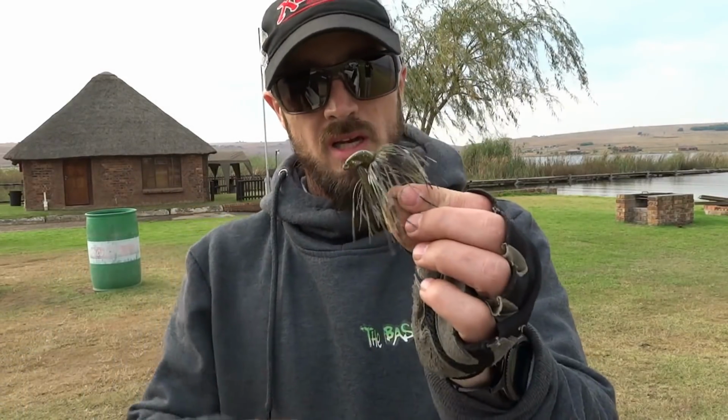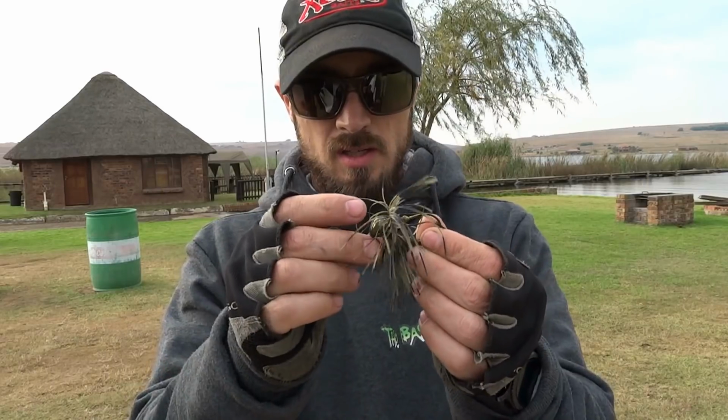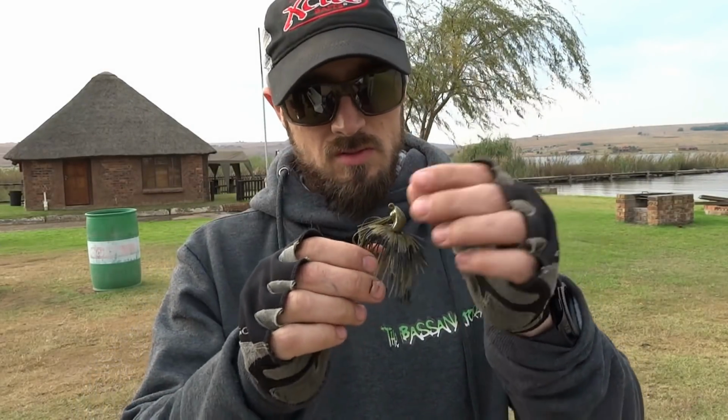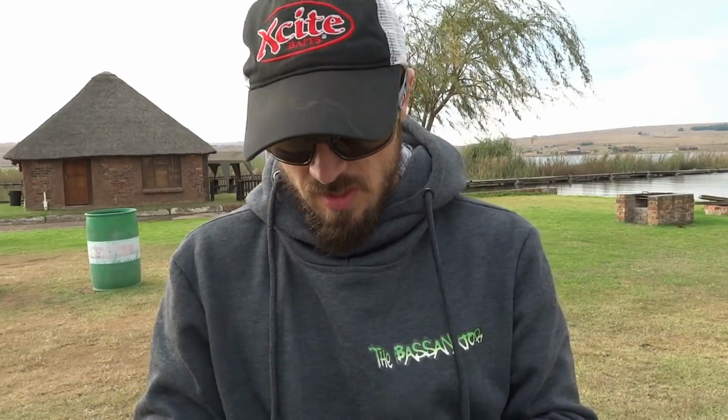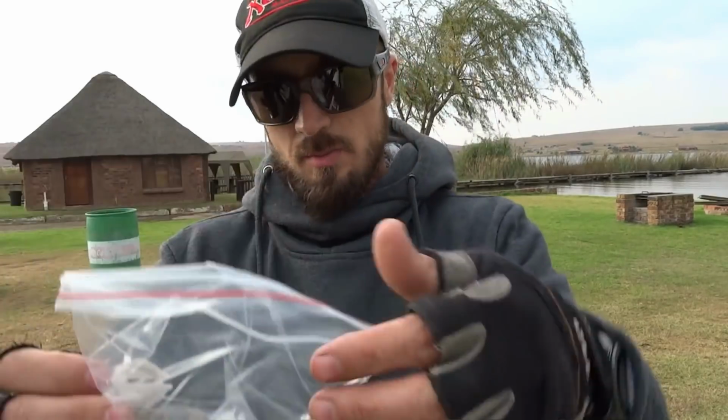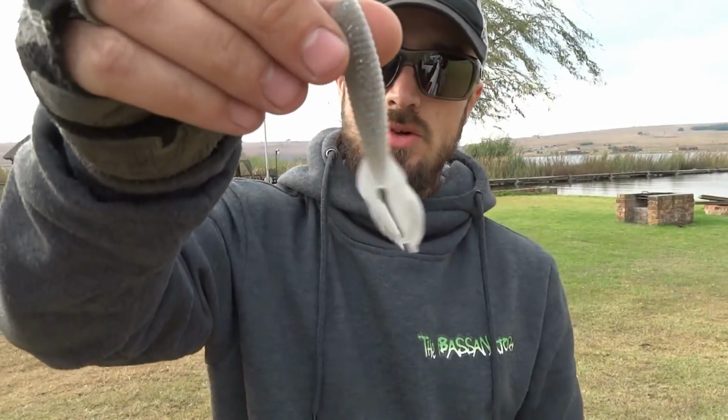I threw the jig out, super light jig. I was very out of my element fishing with this. I've never fished a jig that barely sinks. Something to get used to, but I got 1 or 2 bites and didn't really get any fish on it. And then yeah, this bait also had, I think, 2 good takes and just couldn't land a fish with it.